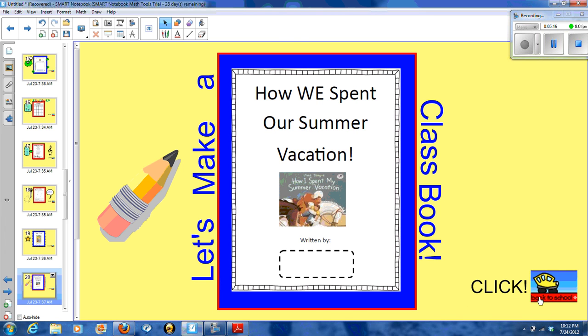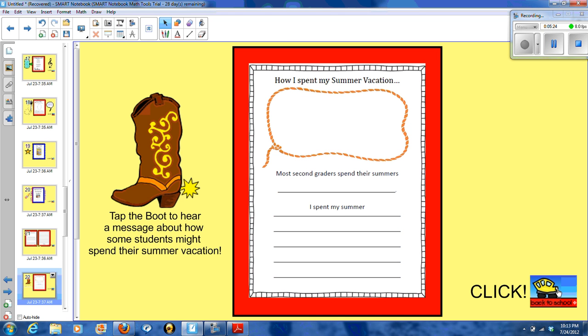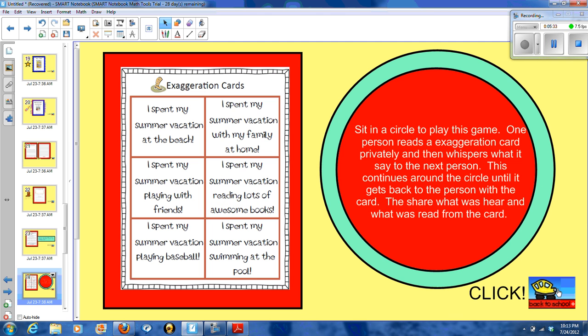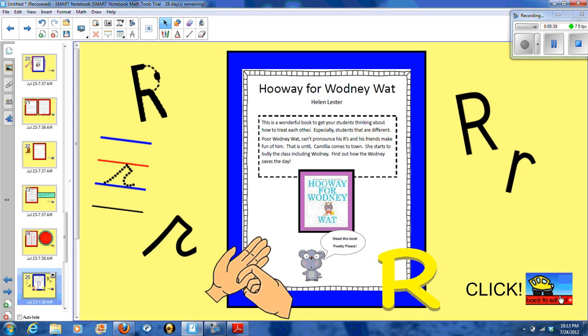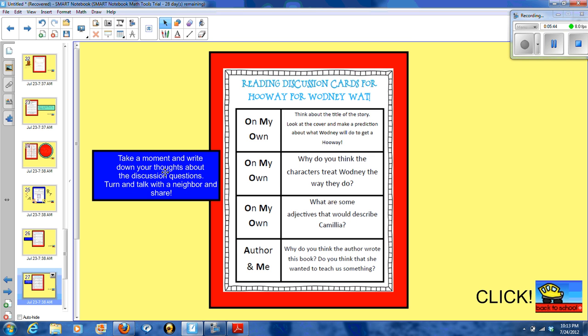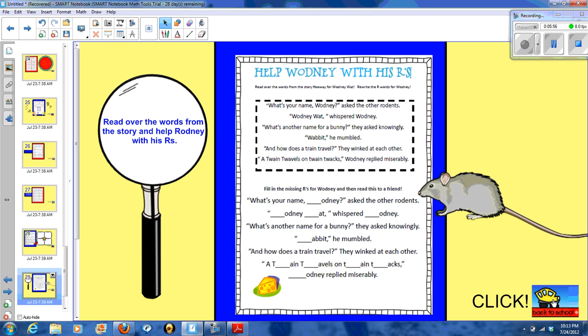This is our cover for our class book. I use these pages just to show the students what they're going to be working on, and then they have their paper file to write on. This is from How I Spent My Summer Vacation. This is the exaggeration cards, and this tells you just a brief overview of how to play the game. Hooray for Wodney Wat, and this goes through those Think and Search and On My Own, and it gives you quick little activities that you can do with your class. Here's a vocabulary box for the word miserable, and miserably is one of the words in Hooray for Wodney Wat.